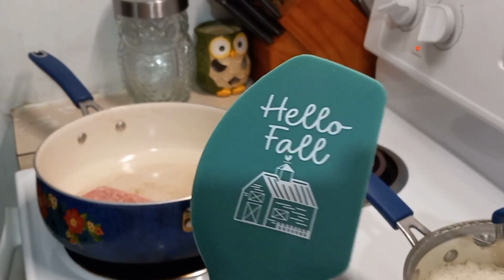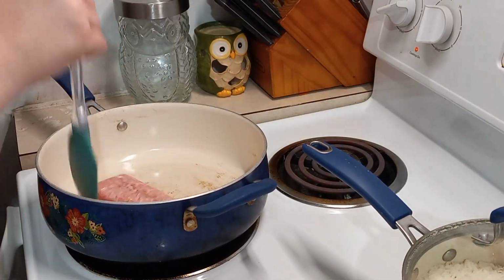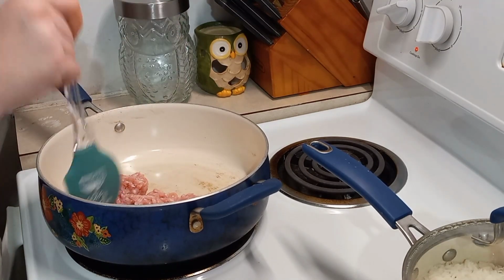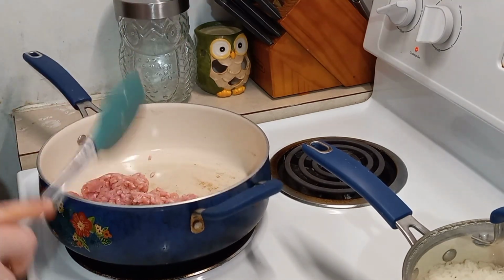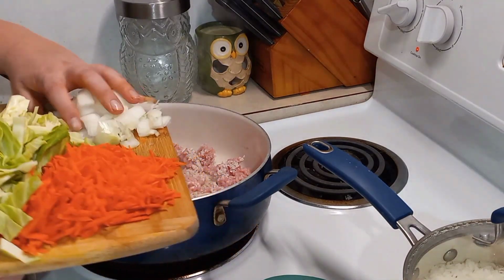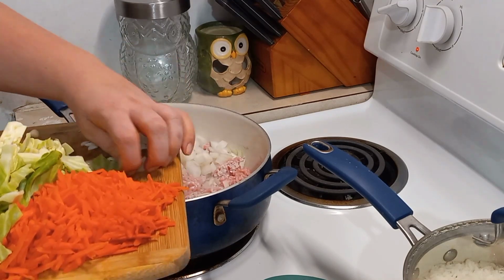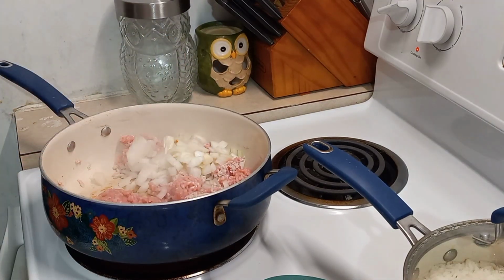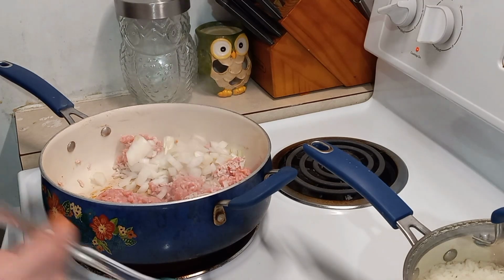Once it's cooked for just a couple minutes, I'm going to add in 1/4 of the onion that I chopped up and let it soften for just a little bit. And then I will add in a couple cloves of the garlic that I chopped up. And I just cook that for about a minute or so before adding in the cabbage.